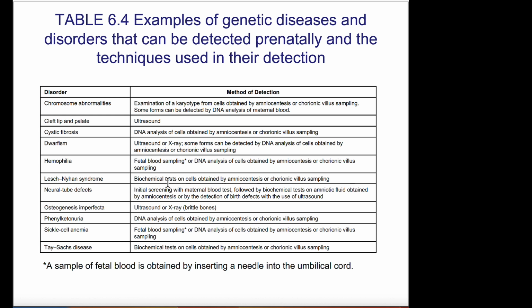So what are some examples outside of what I mentioned? Chromosome abnormalities, cleft lip and palate, cystic fibrosis, dwarfism, hemophilia, Tay-Sachs disease that I mentioned earlier, sickle cell, PKU, osteogenesis imperfecta. These are all examples of disorders and conditions that can be identified through certain tests to detect whether their child is affected. And one of the ways they do this is through a more invasive method.